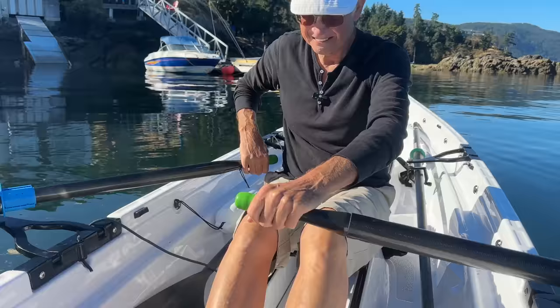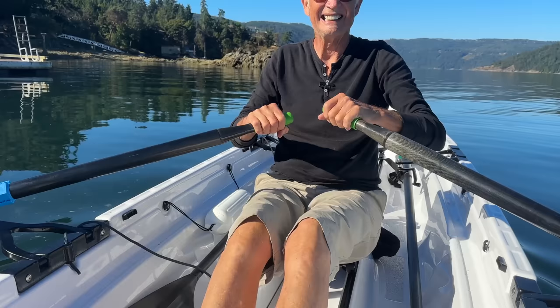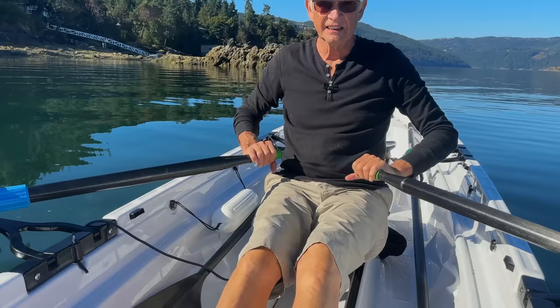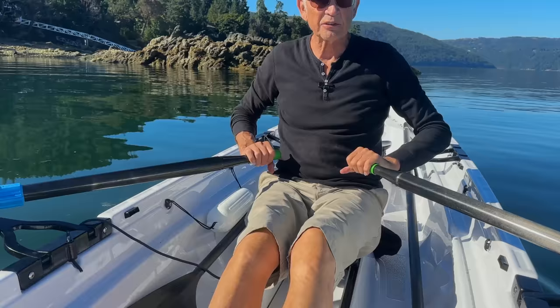So here we are on the water with the sun just coming up over the hill. Now this is a Tango 17. As you can see, it's rigged as a double. There's another sliding seat up forward. But I love the Tango 17 because I can row by myself like I am now, or I can take a friend along.